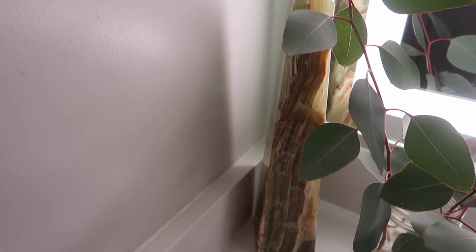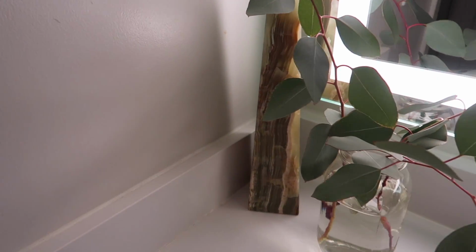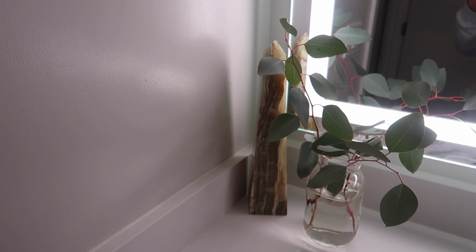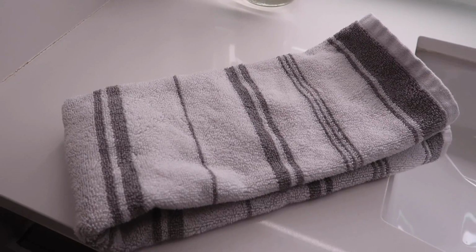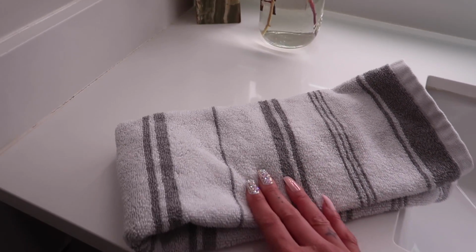This is an onyx, and it gives out a lot of loving vibrations. It's very gentle and relaxing and calming. So for the bathroom space, I figured it would be perfect for in here. And then I have this cute little hand towel. Love the gray and the white. Of course, this is from Target as well.